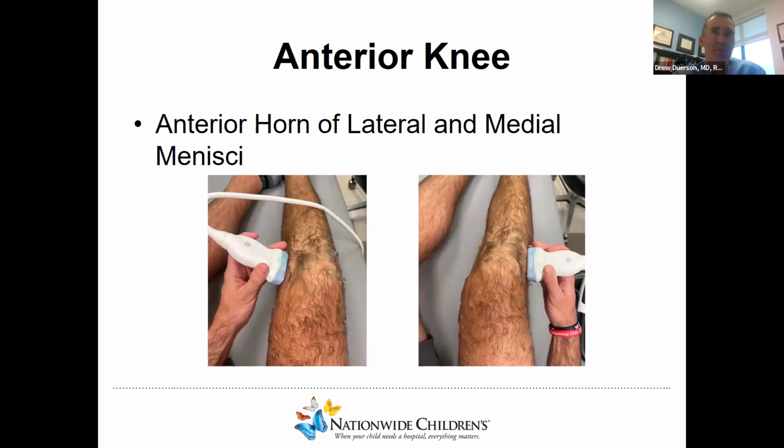Nearby, we can evaluate the tibiofemoral joint and the anterior horns of the medial and lateral menisci. This is the position for the medial and lateral meniscus. One trick that I found is to always angle your transducer to a central point within the middle of the knee joint. That really helps me best see the menisci. Otherwise, I think it sometimes can be a challenge, especially for that lateral, kind of deeper meniscus.